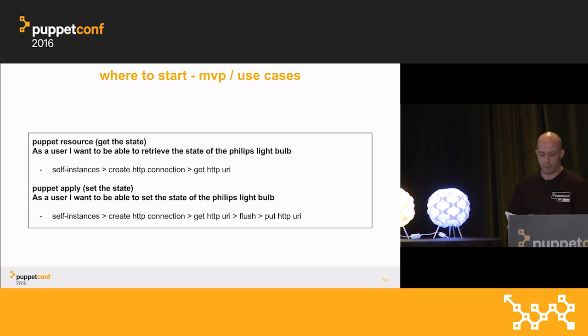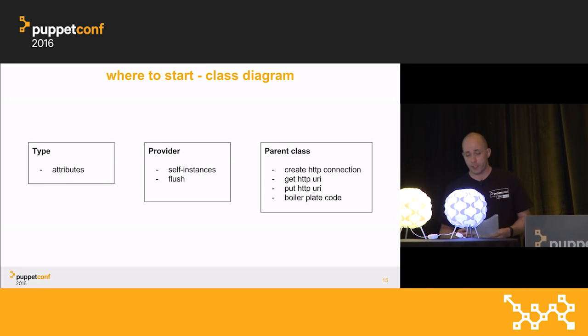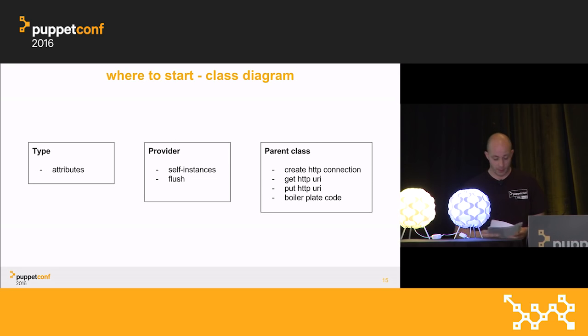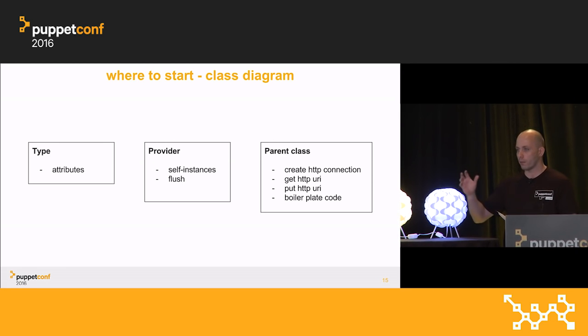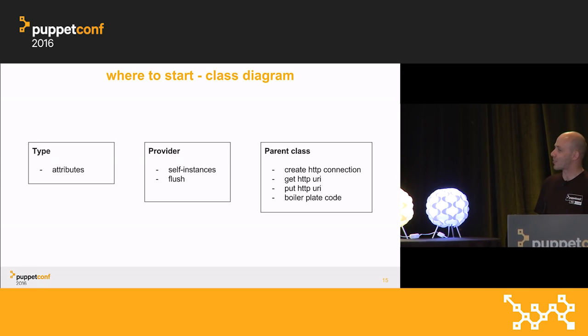Whenever we're talking about getting stuff, what we're actually talking about is the Puppet resource command. And whenever we're talking about setting something, it directly maps to Puppet apply. So I'm going to talk a little bit about types and providers because I'm not writing all this in native Puppet. This is all going to be written in Ruby. Hopefully I don't bore people who know everything about this, but the whole point of this talk is really to explain how simple it is. And really, there isn't much code. There's a lot of files, but there isn't much code.